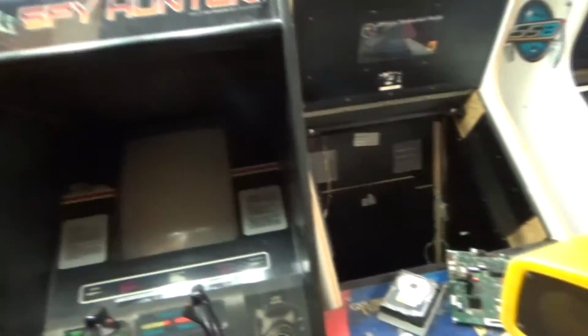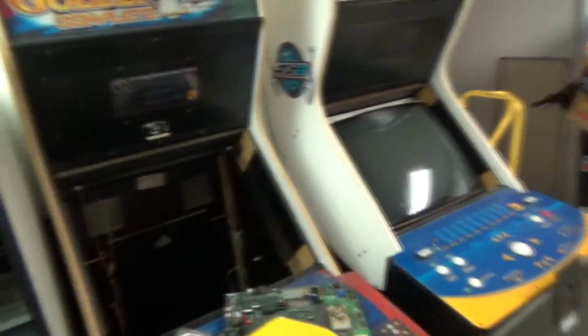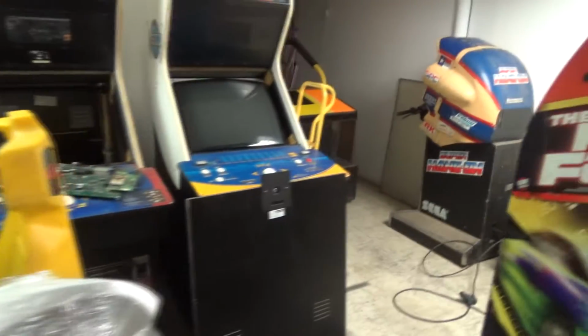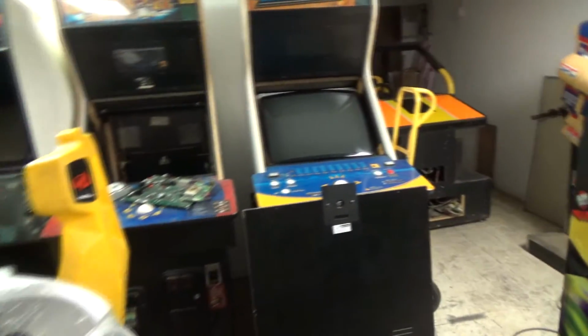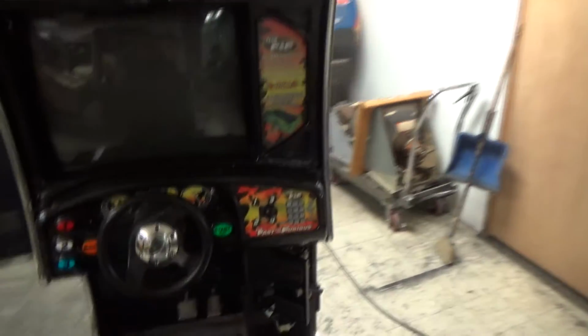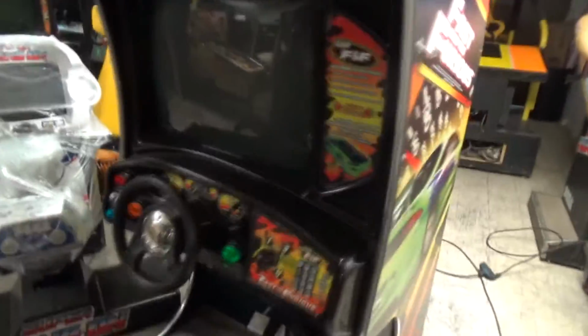We got a Spy Hunter and a Battle Zone. If you want a Spy Hunter, we can help you out. $850 on a Spy Hunter, it works. We've got a Golden Tee, and we have a Silver Strike. We've got lots and lots of those. If you want a Golden Tee machine or a Silver Strike, let us know. We can help you out with that. Here's a Fast and Furious machine that's coming soon. Great game. Nice cabinet, great artwork.